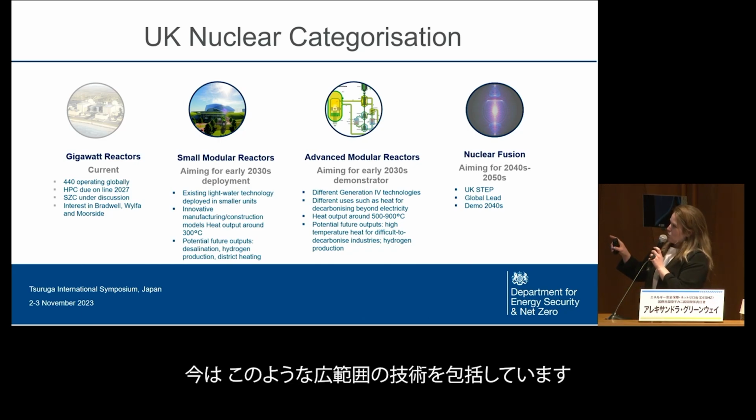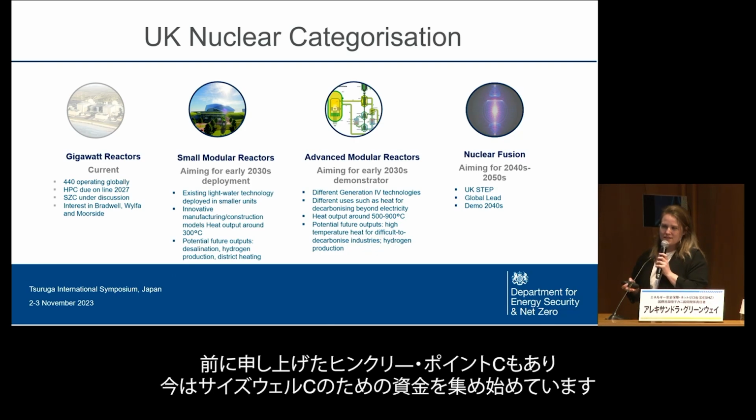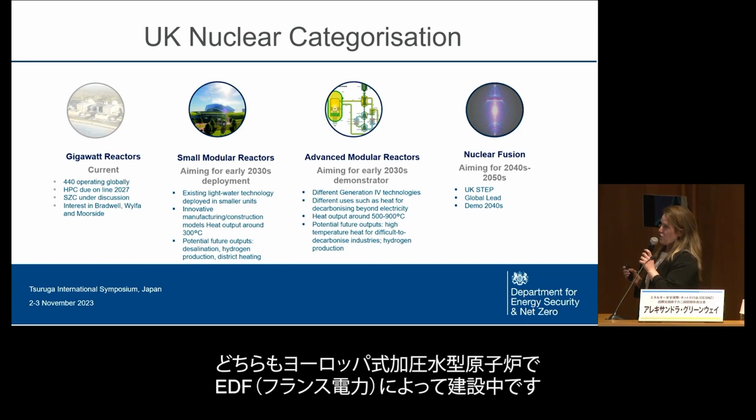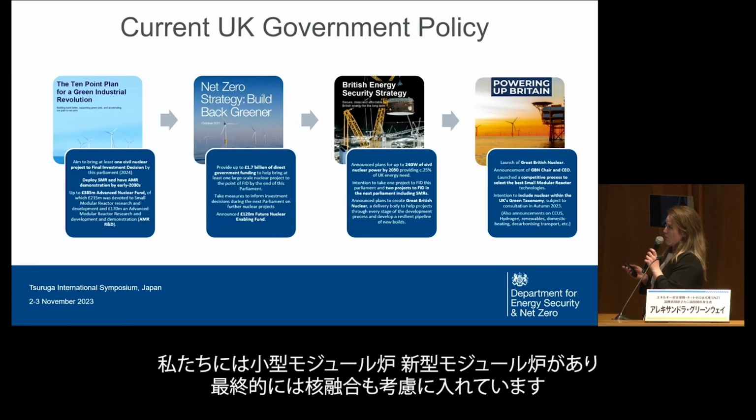We've embraced the full technology spectrum now. So we have a program of gigawatt reactors under construction. Hinkley Point C I've already mentioned, and we've also just started a capital raise for Sizewell C, both the European pressurized water reactors, and they will be built by EDF. We've got small modular reactors, advanced modular reactors, and then eventually nuclear fusion we consider as well.